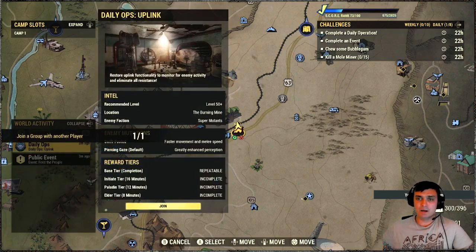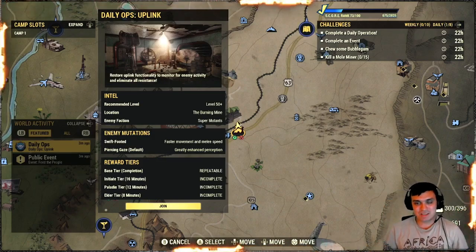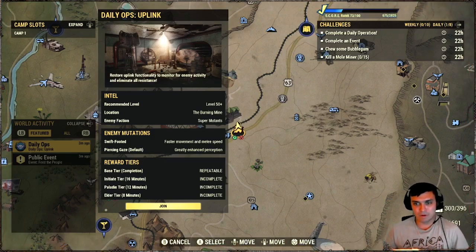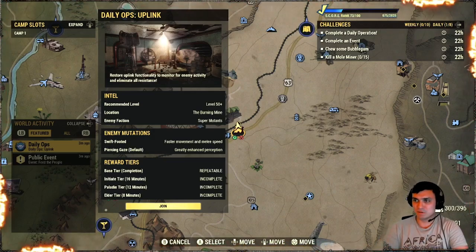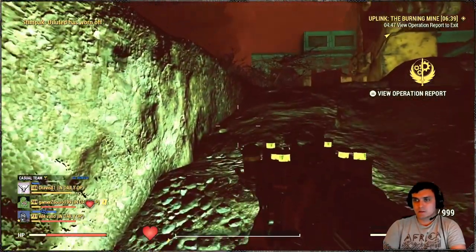Daily ops, we got uplink, yay, burning mine, yay, I can actually do that solo, super mutants, and swift footed. I love that mutation, man. They will come to their death a lot quicker, with faster movement while milling. Oh, man, I'm just gonna go bounce like that. Those guys who want to join, they will join. All right, so let's take a look at what we get.